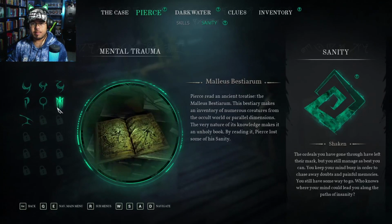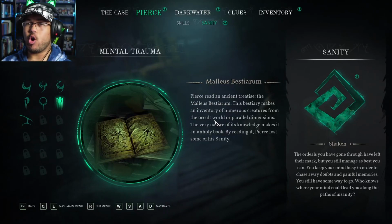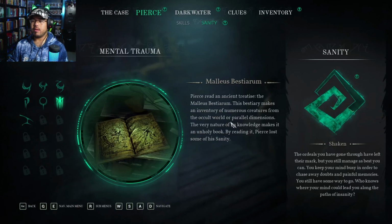Oh! Ooh, why is that before that? Okay. Here's action. Treatise? Yes. Easter makes an inventory of numerous creatures from the occult world. Occult! Motherfucker! Occult! Sorry. Occult world, or parallel dimensions, the very nature of its knowledge makes it an unholy book.